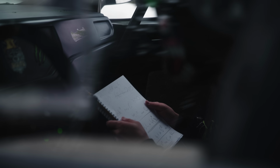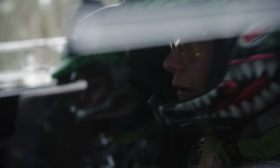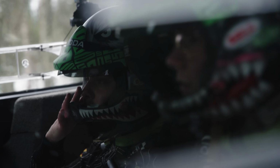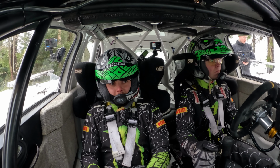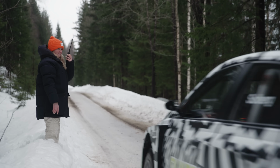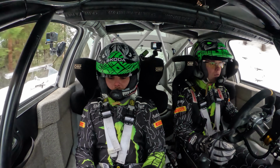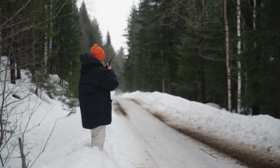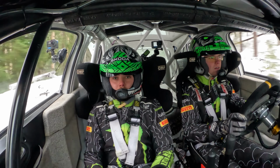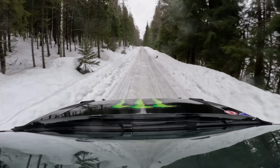Radio check. I also find it hard to know when to look at the road ahead. You can glance a bit. 80 goes quick, 80 goes quick. Here we go. Stop. 80. 6 right, over crest. 6 right, plus. Over crest, 300.